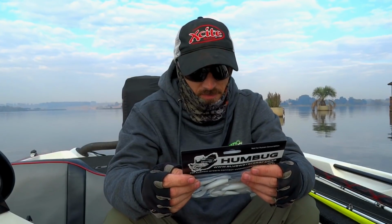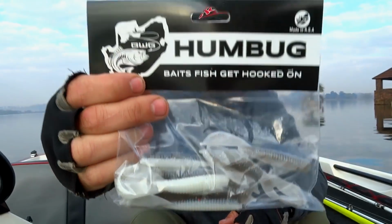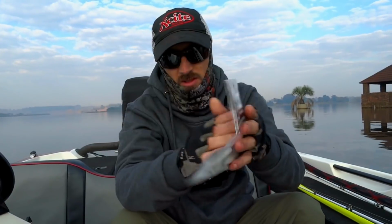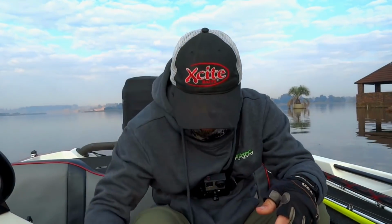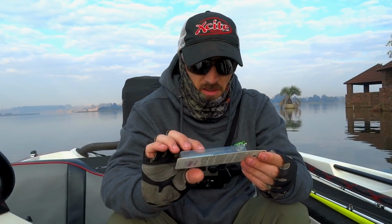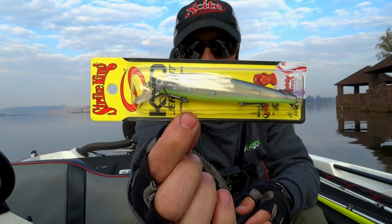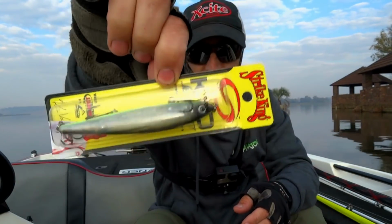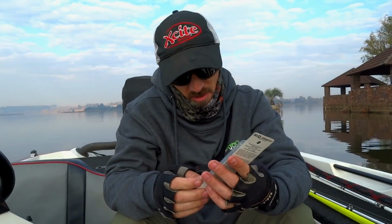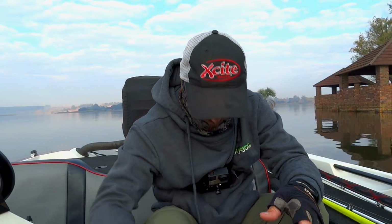The Humbug from BWG, a local bait made here in South Africa. Pretty cool. That can be used as a trailer for a jig or something. Oh, nice. And the Strike King KVD jerk bait, a strobe shad. I think that's a nice bait. I think that's gonna maybe catch us some fish today. Definitely will see if we can get that going.